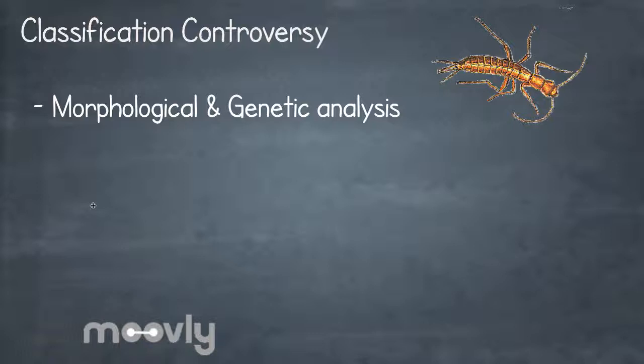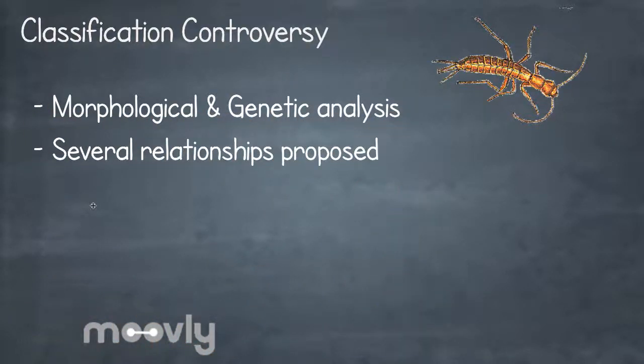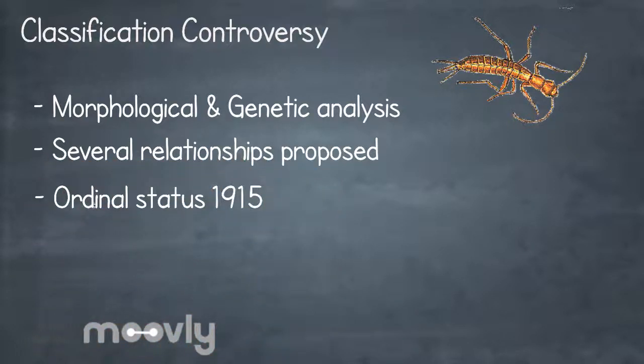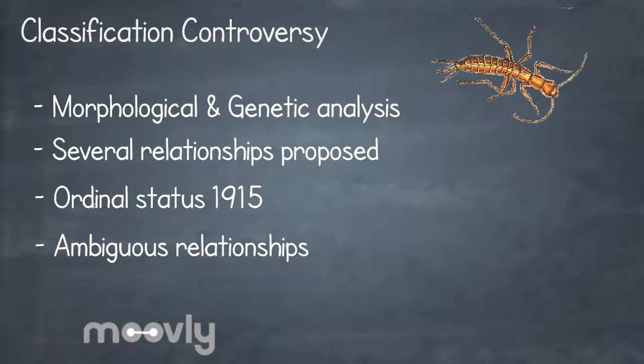The phylogenetic placement of Grylloblattodea has been controversially discussed over the last 100 years, with several relationships proposed, evolving with the advancement of technology. Shortly after the discovery, this group was raised to ordinal status independently 3 times in 1915. However, the name of the first species highlights the ambiguous features of these organisms, with parts associated with Orthoptera and Blattodea, meaning that ordinal status was still ambiguous.